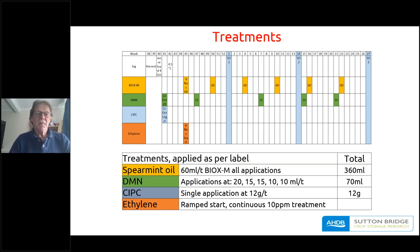You can see on the top left-hand side, we were harvesting in late September, storing from early October, and the different colours that I've shown are the different treatments. So they were spaced out to provide harvest intervals and to provide intervals as suggested by the label. All the treatments were applied as per label.